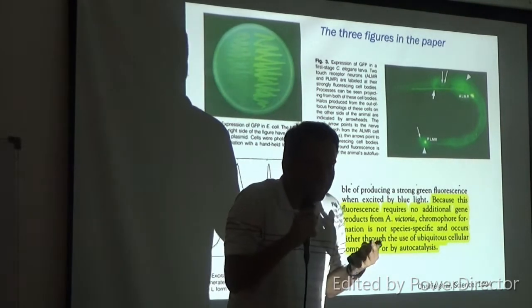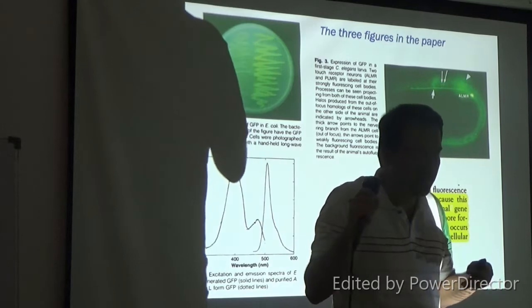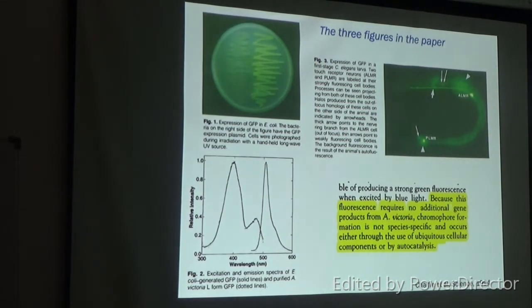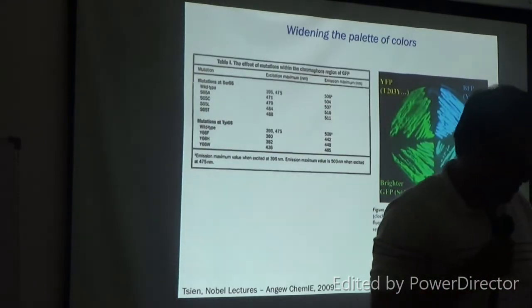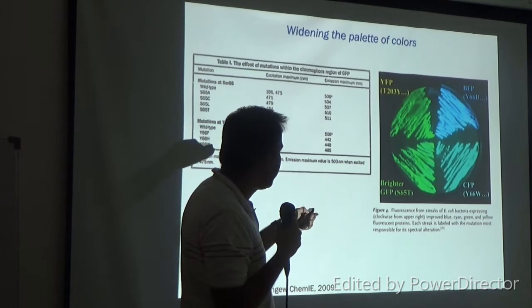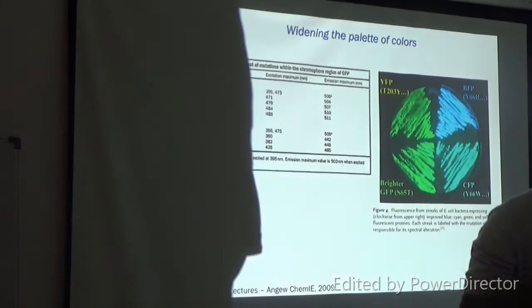Basically, what this means is that you can use it in any organism of your choice. You can use it in mice, not in humans, but in mice. In principle, you can do it in any organism. And then the palette of colors has been widened. This white, BFP, lighter GFP, CFP, so on and so forth.